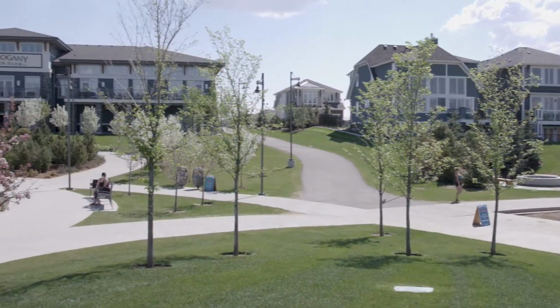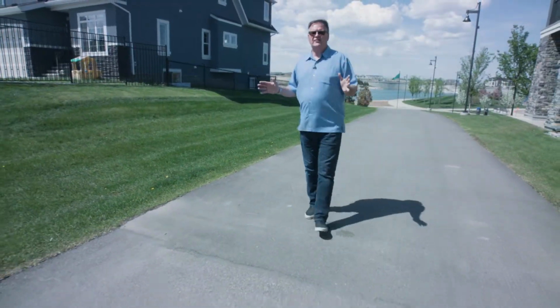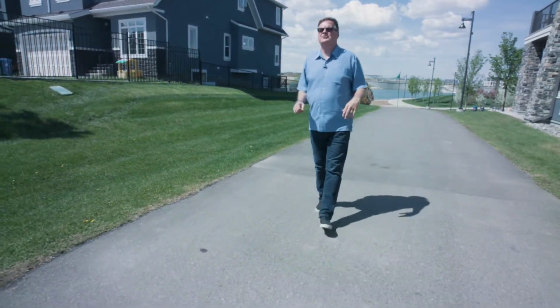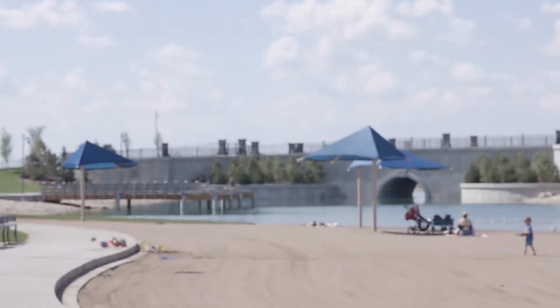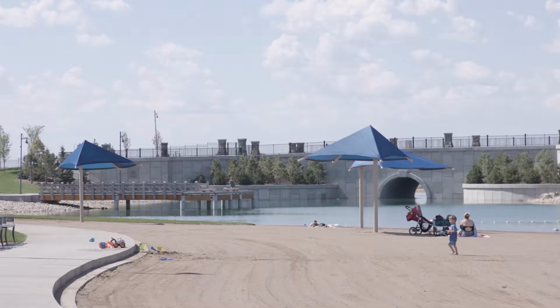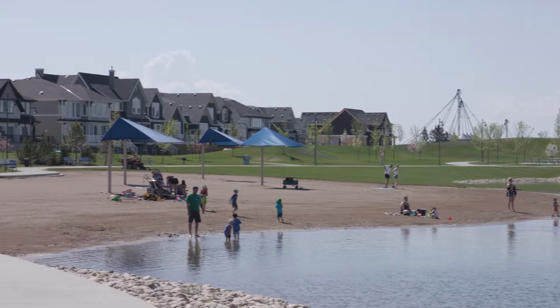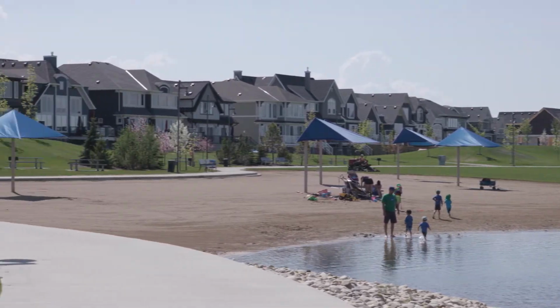Living here is what it's all about. The reason that people choose Mahogany is not just that lakeside living, but also the look and feel of the community. It's actually got one of the highest architectural standards of any community designed in Canada, and it actually exceeds almost all the density of any new neighborhoods in terms of how it's designed. So there's everything from condo living to home living.